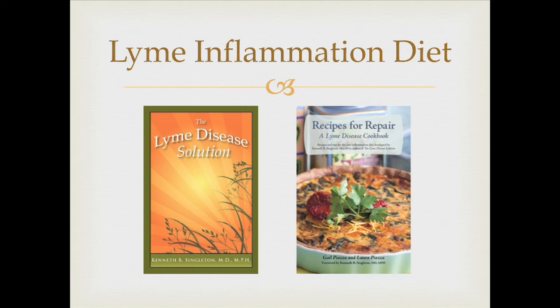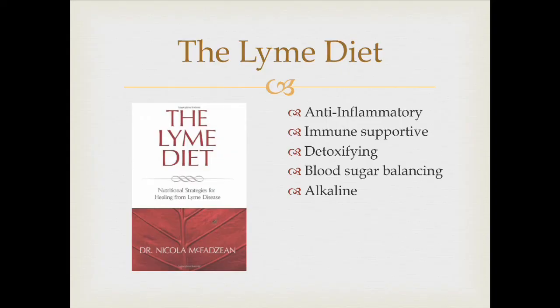Kenneth Singleton, Lyme literate doctor, has this book called The Lyme Disease Solution, and then one of his patients, I believe, and her family member published his cookbook based on that, so a nice anti-inflammatory diet. His book is great for walking patients through it. Dr. Horowitz's new book also has some nice information on diet, as does Dr. Burrascano's guidelines. This is a book by Nicola McFadden on the Lyme diet, as she calls it, which is really a good option for patients. It's pretty easy to read. It's a small book, anti-inflammatory, immune supportive, detoxifying, helps to balance blood sugar, and helps to promote alkaline balance in the body.